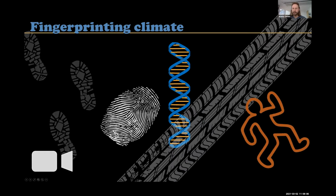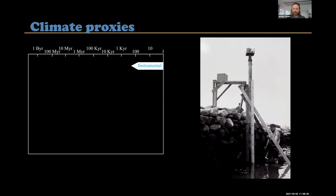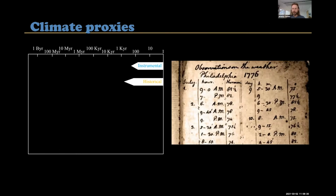Well, we have the same sort of methods to look at the ancient record. And so if we can put people that have committed crimes in prison based on using these sort of fingerprints or proxies, we can do the same thing in the geologic record. And so some ways we do this really awesome is you can look at instrumental records, but instrumental records don't go back very far, maybe a few hundred years. Historical records where people have written things down go back a little farther, but only to written time, so it's not that far. There's also some accuracy issues.